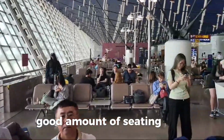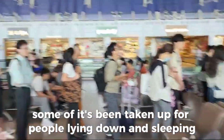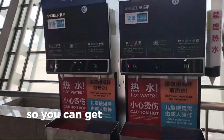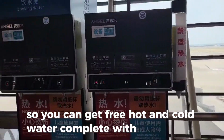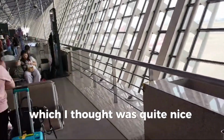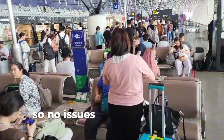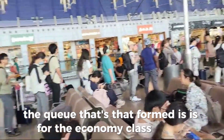There's a good amount of seating here, but some of it's been taken up by people lying down and sleeping. There's also an interesting water fountain, so you can get free hot and cold water, complete with paper cups, which I thought was quite a nice touch. There's also quite a few charging points, and they're not all in use, so no issues for charging your phone up. The queue that's formed is for the economy class queue.